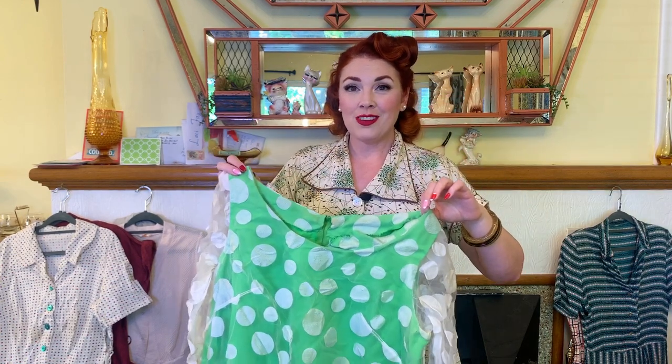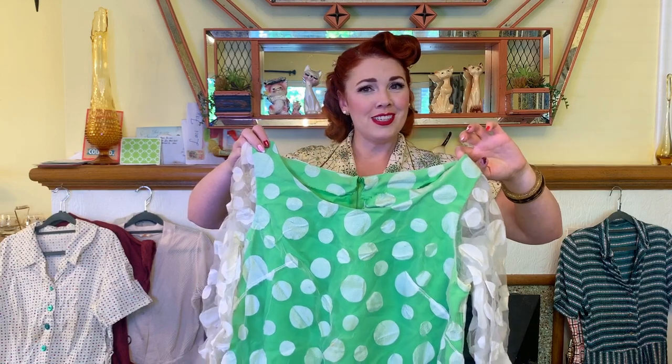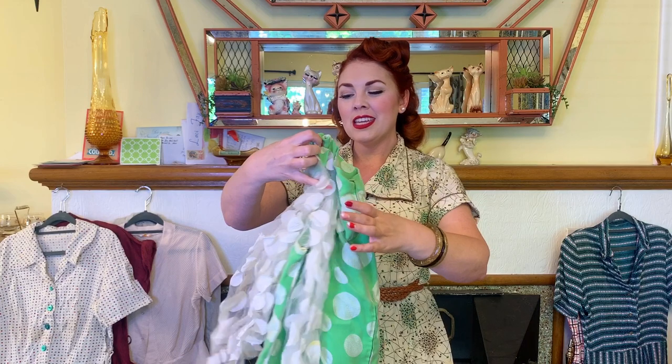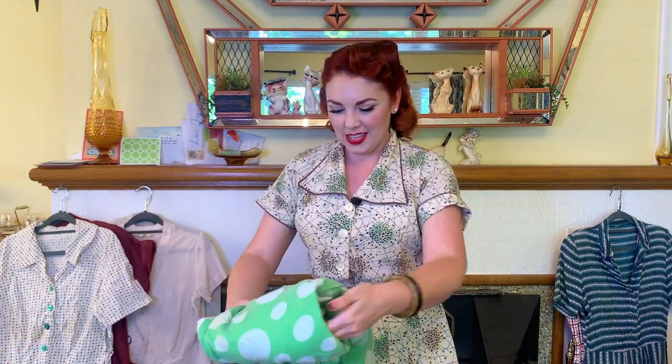Super cute. I was thinking it would be fun to just do a 60s look, and this is the perfect dress to do it. So yeah, I had to grab it. Even though it's not my usual style, I had to save it. I couldn't let this one go.